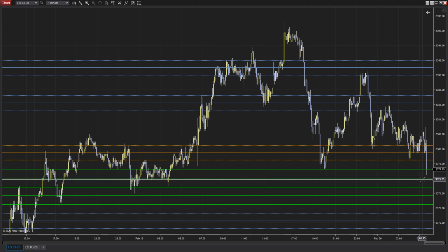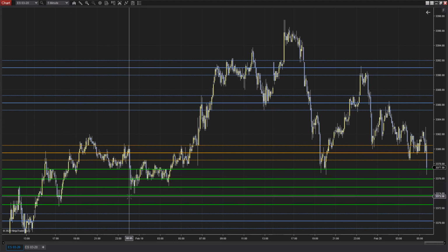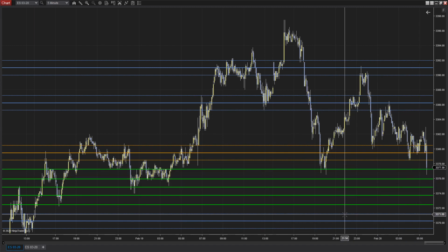We haven't necessarily used the 76 area yet. We used 76.50. It's really close. That's why I don't necessarily love it for any kind of aggressive buying, but you can see we used here, we used there, we used there. It didn't really ever come back here. Maybe they probed that down a couple ticks.